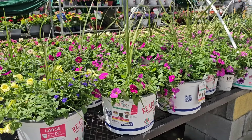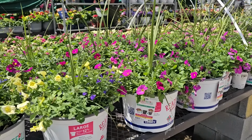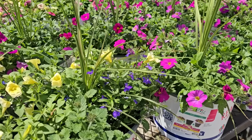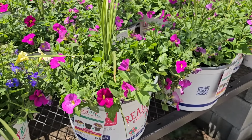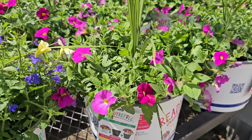They also have the ready fill containers here at Lowe's. This is the medium size, which fits an 11.7 inch decorative planter. So if you are a person who doesn't really like combining your own plants to do your summer arrangements, you can just grab one of these at the store, pop them into your container, and you are good to go. $21.98 for this medium size here at Lowe's.